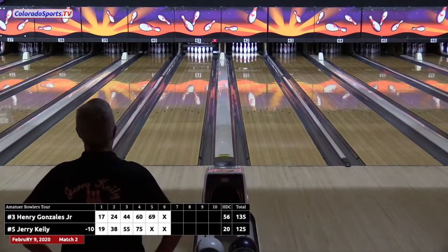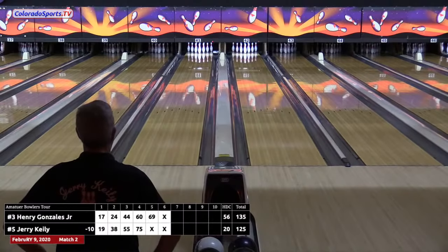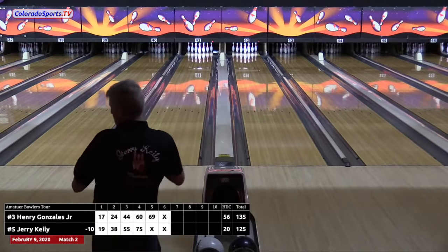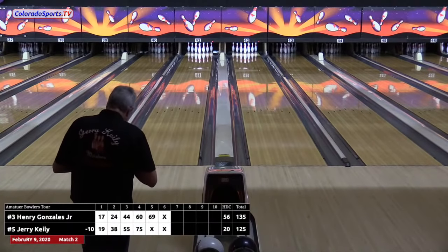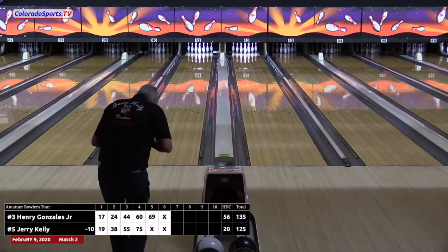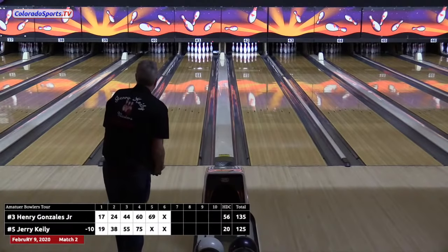Well, Jerry did what he had to do. Strike here gives him 220. 240 with handicap. Once again, if Jerry strikes here, Henry must strike on the first ball in the 10th to advance, or to have a chance to advance. It's that close. Pin count is huge. Jerry needs a strike here.